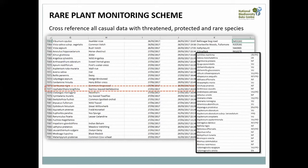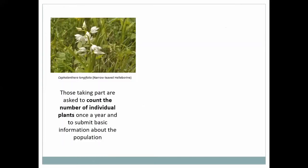What it means is just going out once a year, visiting your population again and counting how many individuals there are. So really that's all they're asked to do. They go back, count the number of individuals and submit very basic information about the plant population, and then each year they count. So it's very simple. We've kept it dead simple to make the burden on recorders as low as possible, while at the same time hopefully collecting useful data.